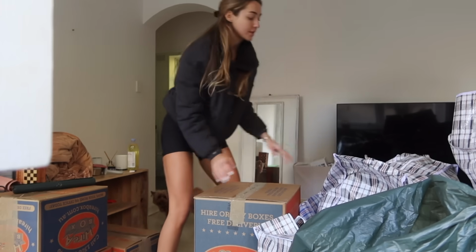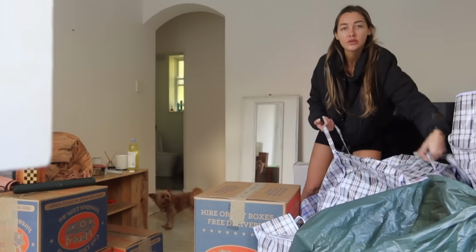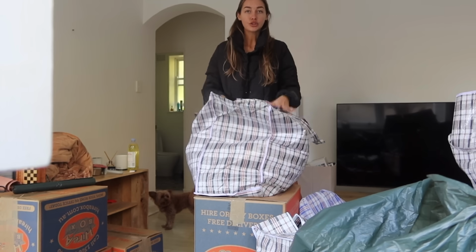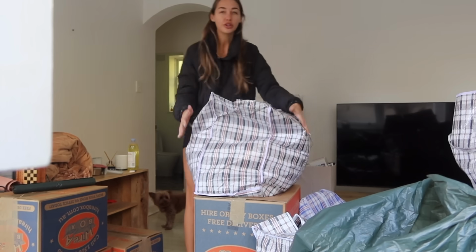Bags are so easy to transport. Hot tip, you can get these from Bunnings or Hardware or $2 shops, and they're just so easy to carry. You can fit so much more and your clothes don't get squished and creased.